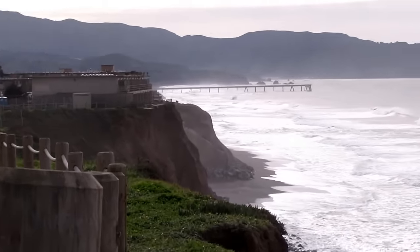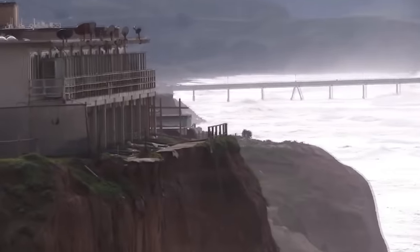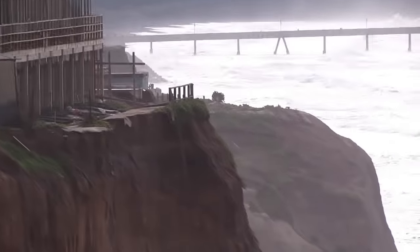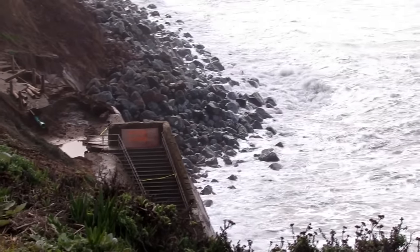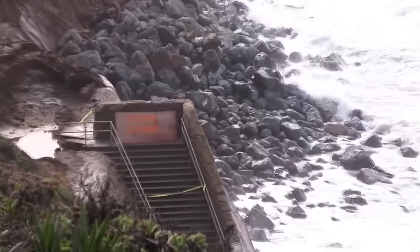Finally, number 1. If a house or building is located on the edge of a coastal cliff, over time the cliff will be eroded away by the waves. Beach erosion and storm surf is the number 1 way buildings are destroyed by waves. This is why it's probably a better idea to buy a house away from the beach.